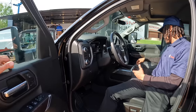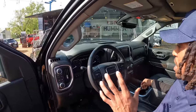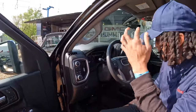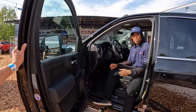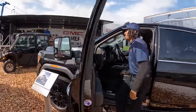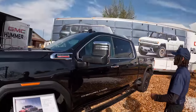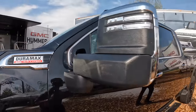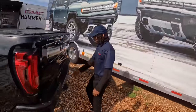Now with this guy, you have the ability to have rugged nature in terms of pulling and towing, but you can also shift engines too. So what you're looking at right now is a 6.6 liter. That's gonna be a diesel. So with this, a lot of versatility in the back.